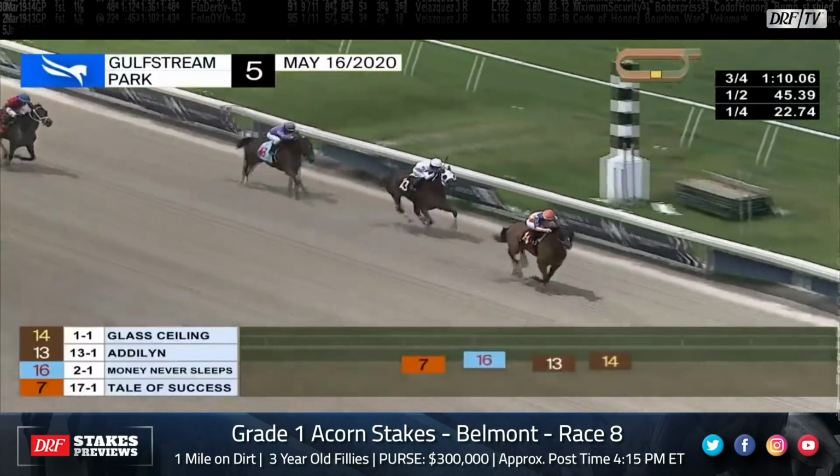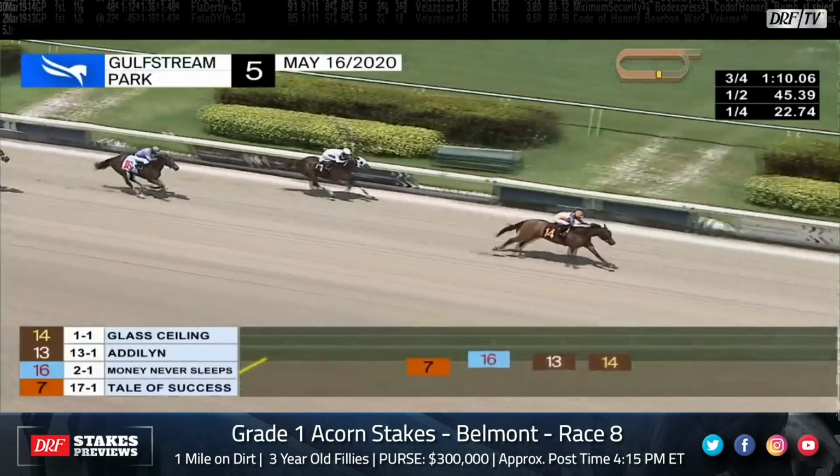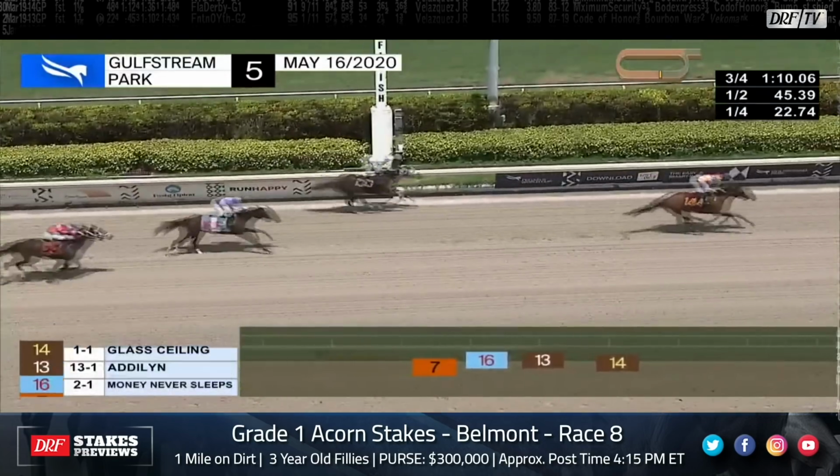She's versatile. She can sit off the pace. She can go to the lead, but this is a big class test for a horse that was taken for only $40,000. Yeah, that's true. 2 for her last 2 for Gargan. We'll see if she classes up in this race. If nothing else, she's got to get a lot faster.